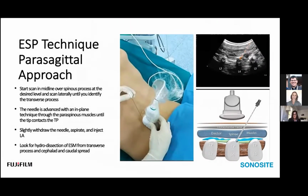We use a parasagittal approach, which is the most common approach for this block. We start our scan in the midline over the spinous processes. Then we move the transducer laterally until we see the transverse process, and we try to get the distal edge of the transverse process to optimize the placement of the local anesthetic. You can see the needle is an in-plane technique. It doesn't matter if you go cephalad to caudal or caudal to cephalad. In this photograph, the patient's head is at this end and their feet are at this end. It really depends on which side of the patient you're standing on. You don't switch sides for this block, whether you're left-handed or right-handed.